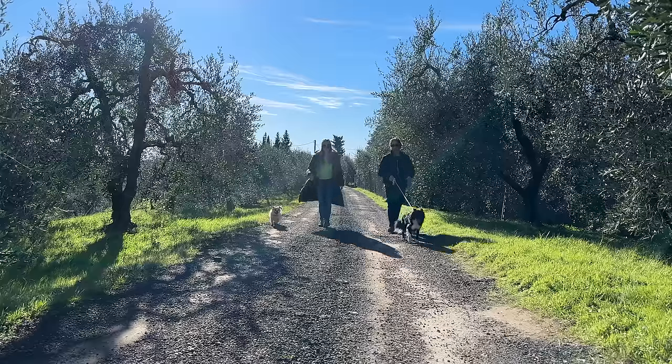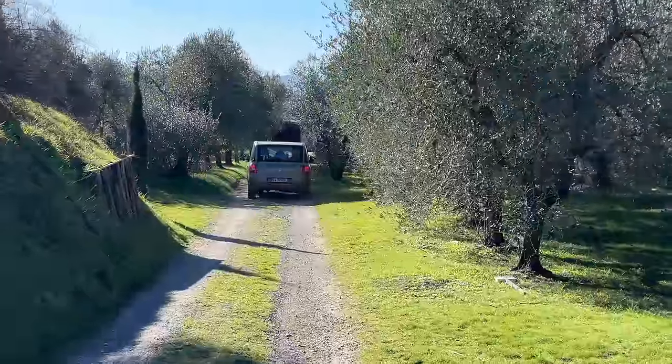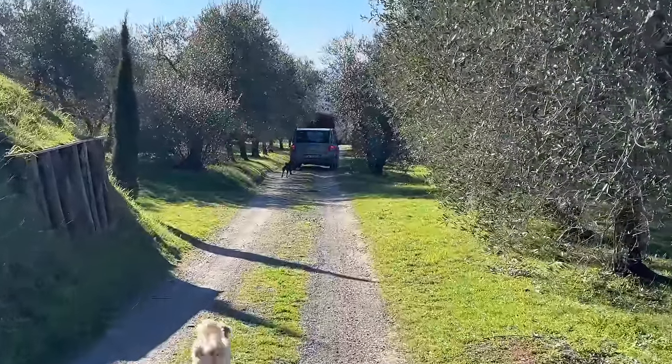Yeah, so we need to go and climb the rest of the hill and get back home. And we got back just in time because Maria and Lorenzo have arrived.